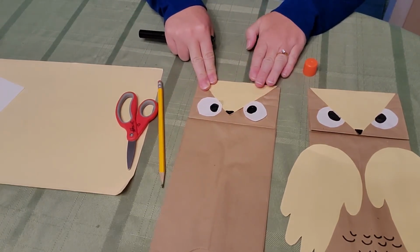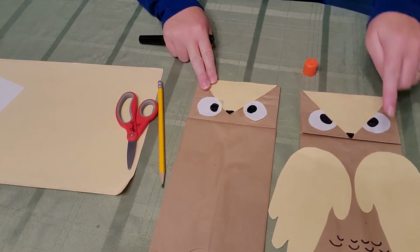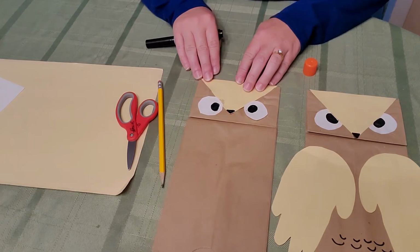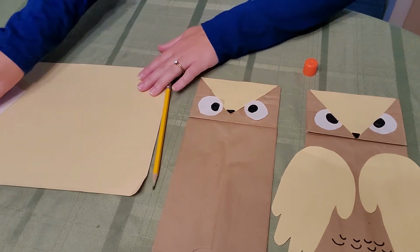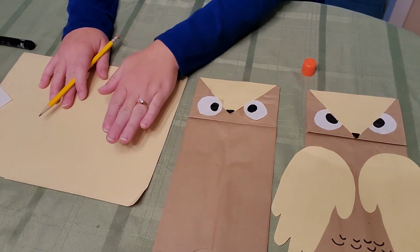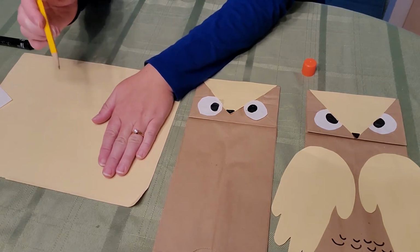The last thing I'm going to do now is the owl's wings. Remember, the owl's wings help it to fly and catch its prey. To make the wings, I am going to use my hand. I'm going to trace my hand.